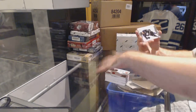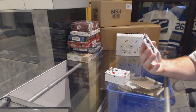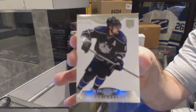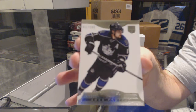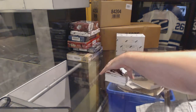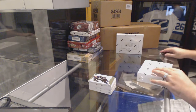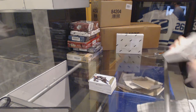And we've got for the LA Kings /299, and it's numbered 11/299, Anze Kopitar. Number /299, but it's jersey numbered. Pretty sexy. Well, so far you guys have picked two amazing boxes. So good job.